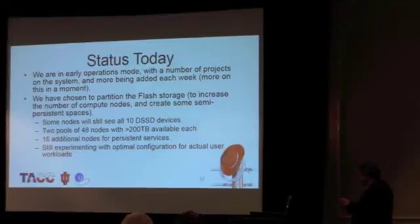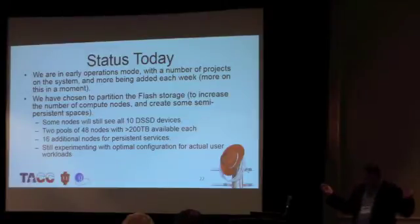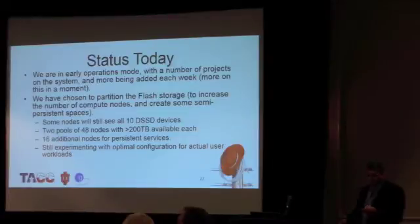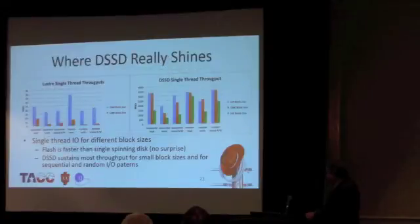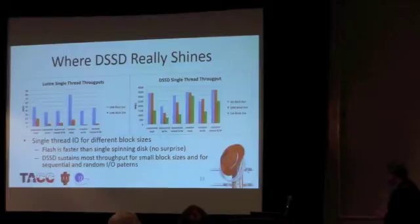But we decided to partition the devices up into several pools to add some more nodes, because we see a lot of things that are relatively small. We'll have 48 nodes that can see all the devices and work at the full 600 terabyte scale. But having groups of nodes at 200 terabytes and some persistent storage has actually worked a little better for the users. So let's just get to a little bit of data about what it can do.